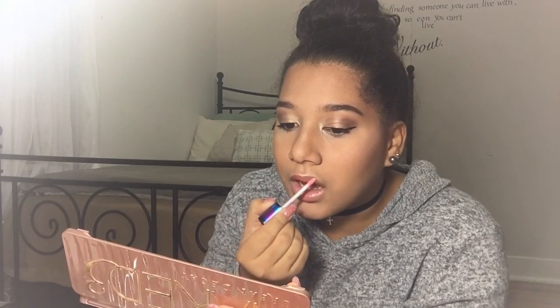Ignore my dry lips, guys. It's so cold outside. Okay, so I'm gonna have to clean this before putting it back in the lip gloss.